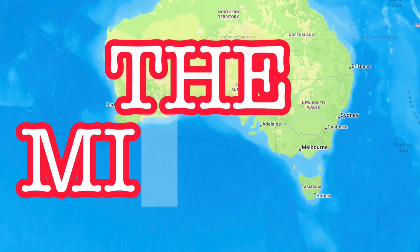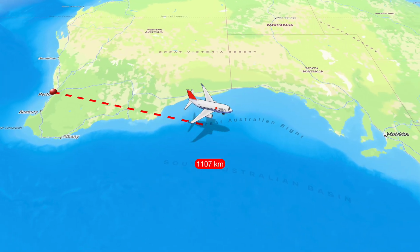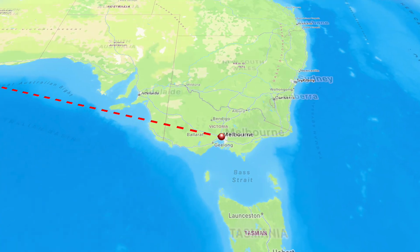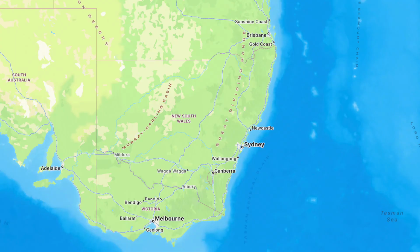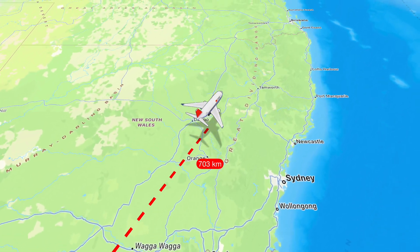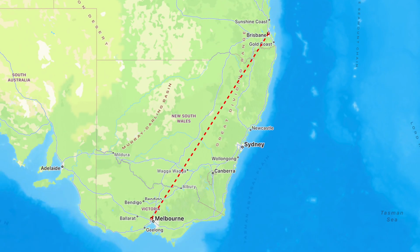So the plan, the mission. I'm flying from Perth to Melbourne. Then in Melbourne I'll be getting on another plane and flying from Melbourne to Brisbane. And I should arrive just after 8 o'clock in the morning Brisbane time, and from there I will walk to where the car is located at this mechanic's workshop, which is right next to Brisbane Airport, and I will be there for when they open on Wednesday.